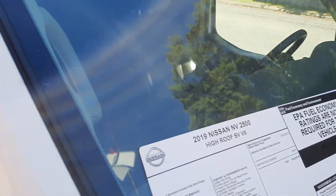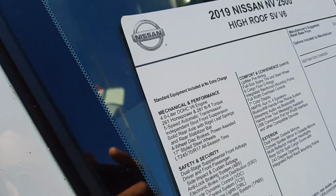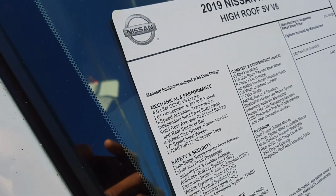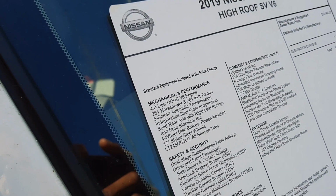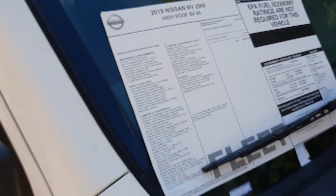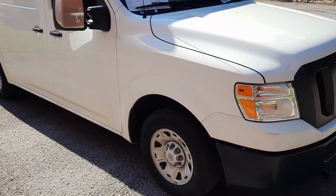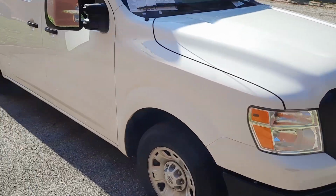For the second MSRP sheet, as you can see, you've got the high roof as well, SV, so it'll be the same trim level on the inside. I'll show you that in a second. But this will be with the 4-liter V6, 261 brake horsepower, 281 foot-pounds of torque, made into a 5-speed automatic gearbox. Different transmission and a different engine in the same size vehicle. I'll talk more about the V6 later on in the review. But let's continue to walk around real quick.